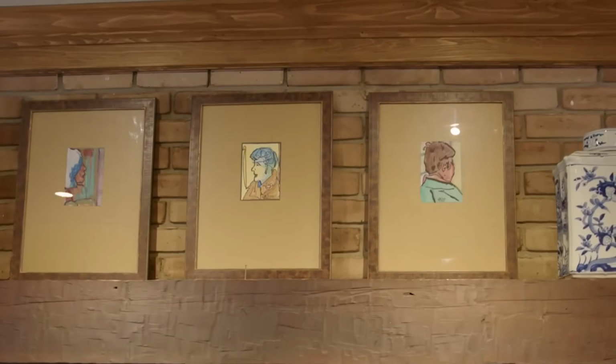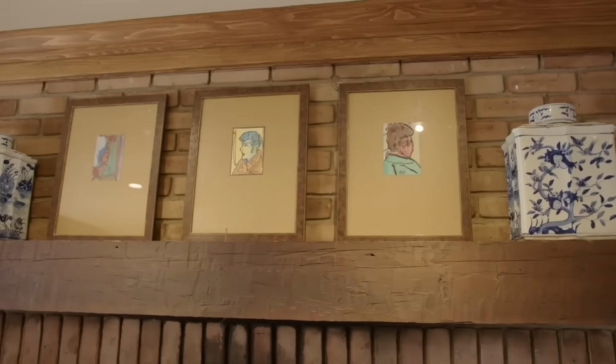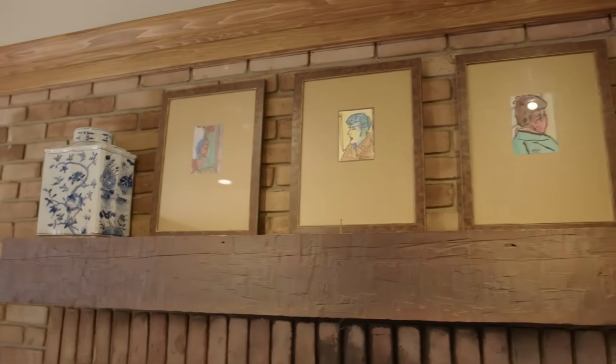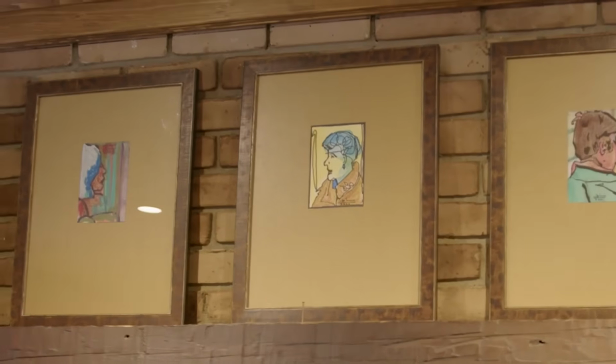The pieces that are above the fireplace were actually 3 pieces that Brent and I originally found in Paris at an art flea market that we sort of fell in love with. So probably of any of the things in here, those are kind of our most special things, or the things that we sort of have collected together and have found together on trips.